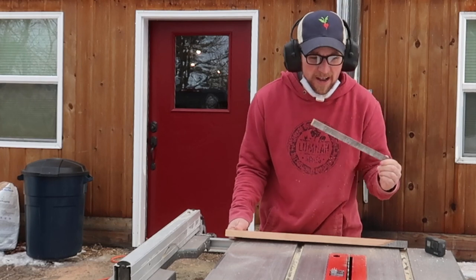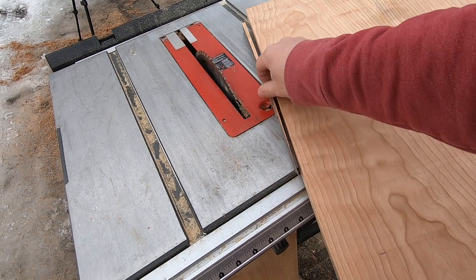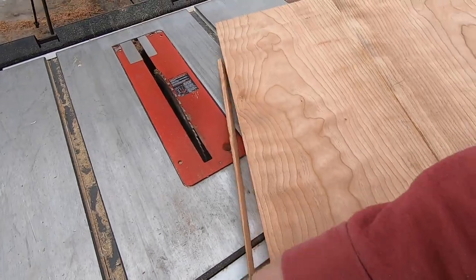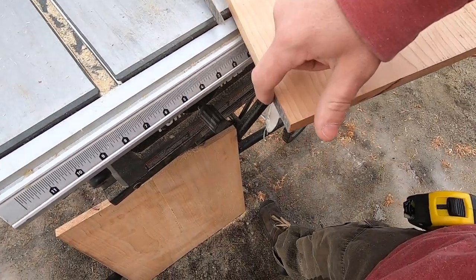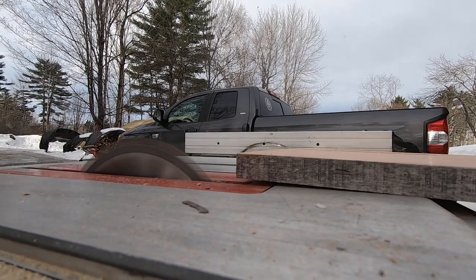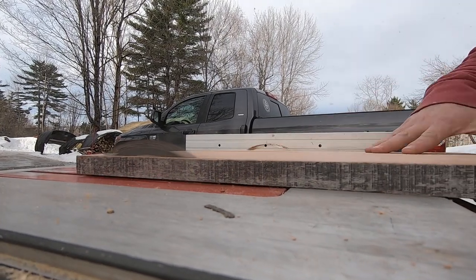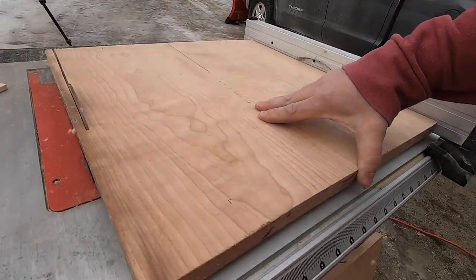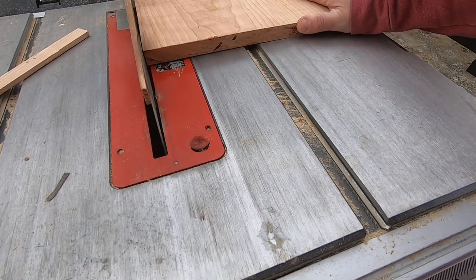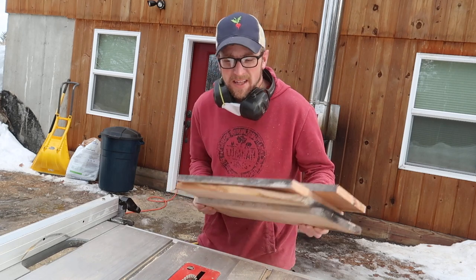I don't know if you saw or not, but that was way out of square. That was my issue, is that was way out of square. I went from, I don't know, probably almost half an inch thickness on one side down to nothing on this end. So that'll help me out quite a bit now. I'm gonna finish ripping these boards down to the measurements we need, and then I'll be right back.